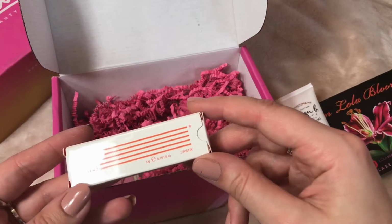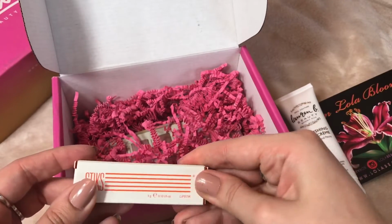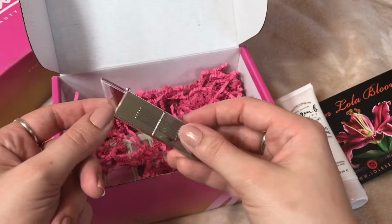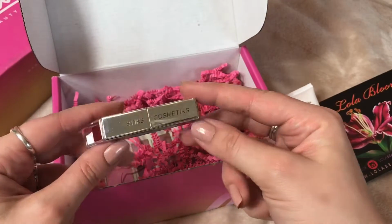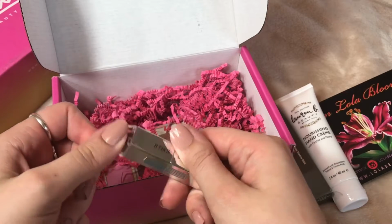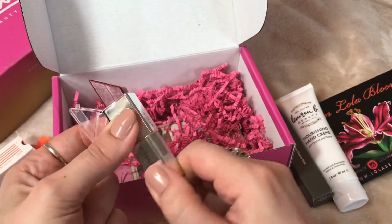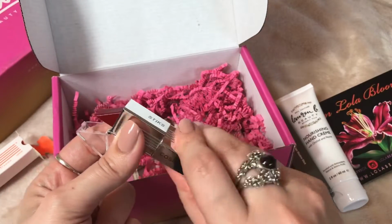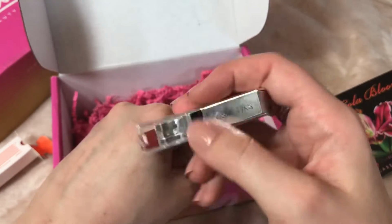Now the next thing in here is a Sticks lipstick. Okay, this is a really interesting packaging. Let's go ahead and open it. So this is what the lipstick looks like. Wow, that is a really interesting lipstick shape and packaging. It says Sticks Cosmetics, and it almost looks like a lighter. That is so cool. It opens up like a lighter. Oh, and then you can just twist it to have it come up. And this is how much product you get, and then you just twist it right back in. This is such an interesting packaging concept, but let me go ahead and swatch this one for you guys.